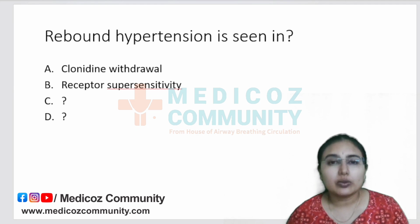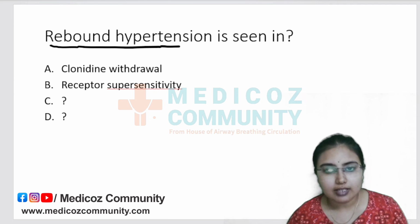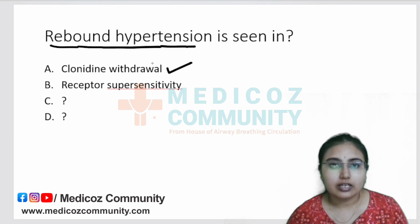There was one more with a poor recall. I think rebound hypertension was asked, and you were asked to choose among the options. Since it's rebound hypertension and one of the options was clonidine withdrawal, I am sure that this is the answer. It is clonidine withdrawal. Rebound hypertension is seen in patients who have been on clonidine for a long time, and suddenly you stop clonidine, the BP is going to shoot up and bounce back to a higher state than it was to begin with.